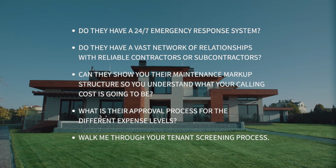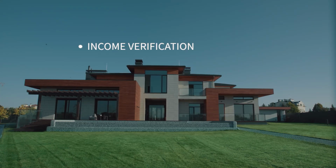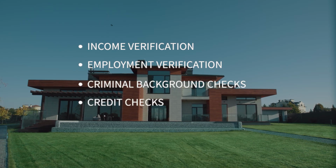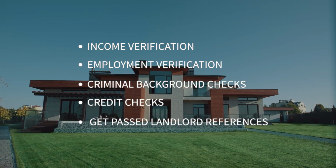Another question I ask is, walk me through your tenant screening process. I'm looking for them to say that they do income verification, employment verification, criminal background checks, and credit checks. And if possible, get past landlord references. With this information, they should be able to give me clear acceptance criteria.